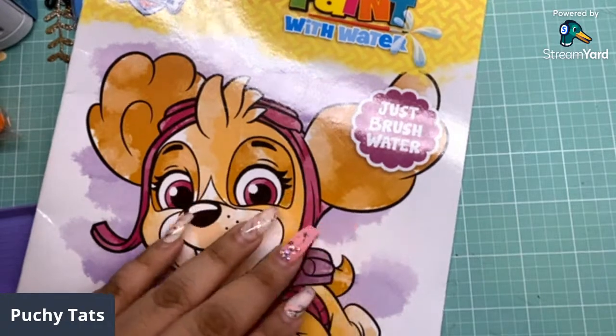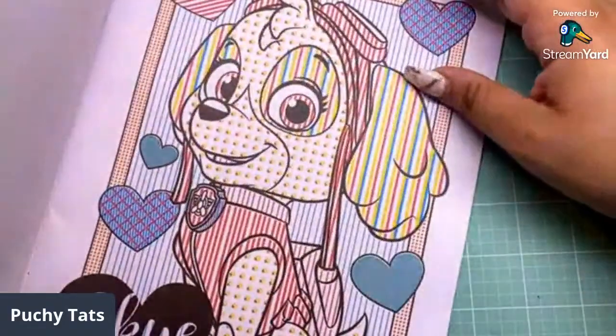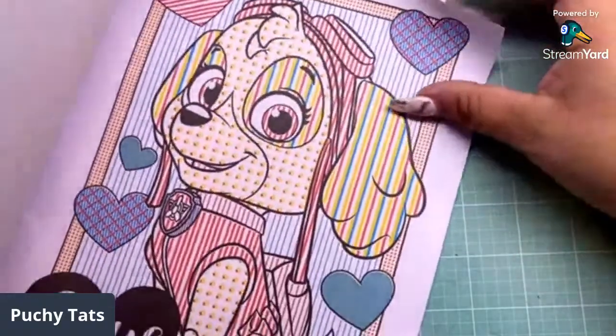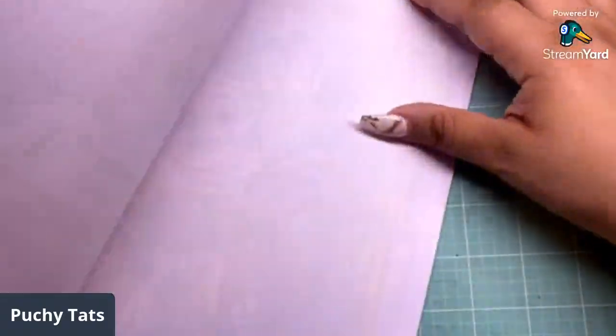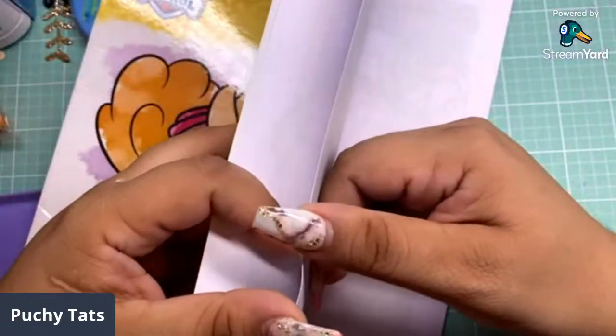So I grabbed this for Elijah, even though it's got the girl Paw Patrol thing on there. I didn't pay attention to that. But you just get a wet paintbrush. And I thought this would be cool for him to play with. And also, he can't mess up my house playing with this. You know what I'm saying? It's a win-win.